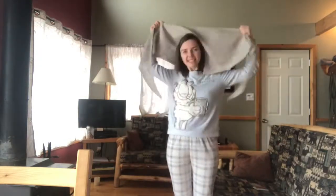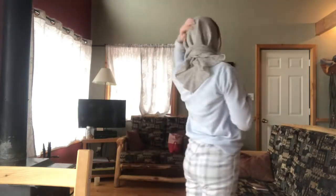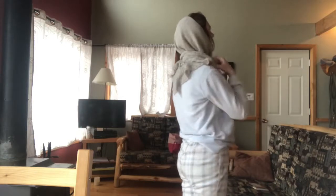So it looks like, yeah, sorry for my view, it's like pajama days. Yeah, it will be a shawl or cowl.